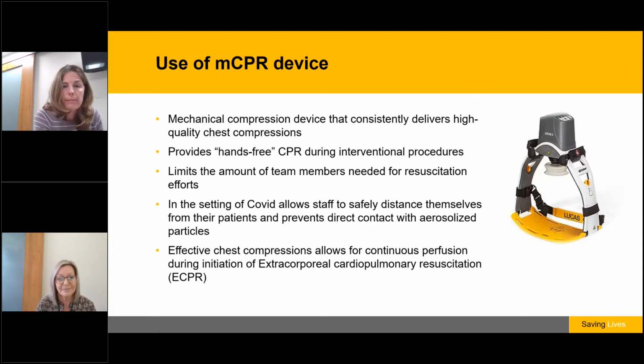It also limited the number of team members needed in the resuscitation efforts. So the nurse at the bedside could multitask. If you were on the defibrillator, you could also monitor the mechanical CPR device at the same time. And in the setting of COVID, it allowed us to safely distance ourselves from the patient and prevent direct contact with aerosol particles, which was very important in the beginning of COVID, keeping ourselves distanced and protecting ourselves so we can actually care for our patients. It also allowed for effective chest compressions and continuous perfusion during, again, that extracorporeal cardiopulmonary resuscitation, the eCPR.